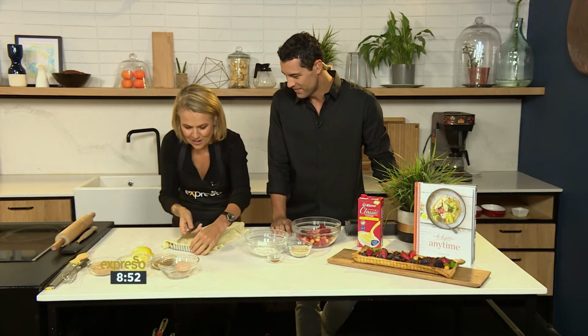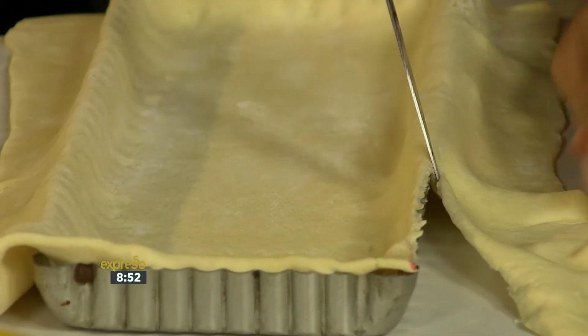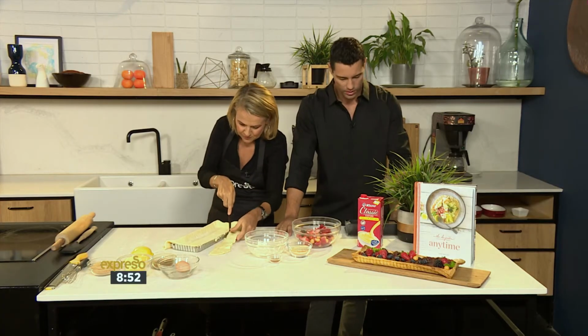And then you're just going to use a knife and trim off the edges. Leave a little bit of an overhang because the dough does shrink a little bit. Fantastic.